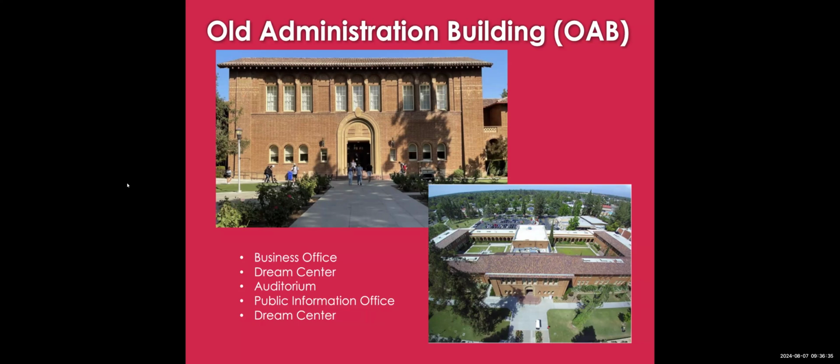So in the business office, you can go in here to pay all of the fees you may have on your account. Maybe you want to pay your parking pass, maybe you have a health fee or your student ID card or your tuition, you would go in here and pay for all of that in the business office.